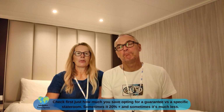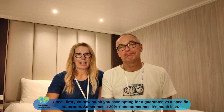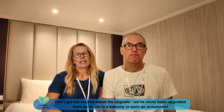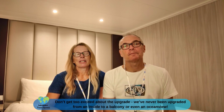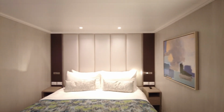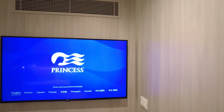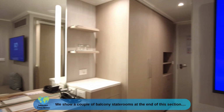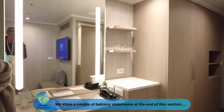So let's talk about the staterooms. We'd booked a guarantee inside stateroom, which means that you can be allocated literally any cabin on the ship. Guarantee staterooms offer great value if you're happy not to select the location. Now, we've done this numerous times, and in our experience, you rarely are allocated the lowest graded cabin. We were allocated stateroom 10415, which was advertised as an upgrade when allocated about 3 weeks ahead of the sailing.